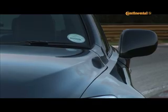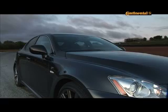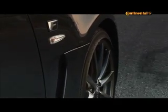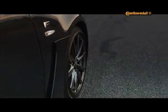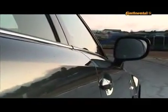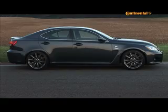The front grille and lower air intake boast a dark honeycomb finish, while there's also a deeper, more aggressive front air dam. Extended sills along the sides accentuate the IS-F's crouching stance, while large 19-inch forged aluminium wheels fill the bulging wheel arches to the brim. The fat performance tyres measure 225/40 ZR19 in front and 255/35 ZR19 at the rear.